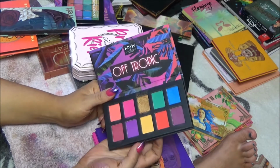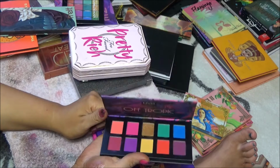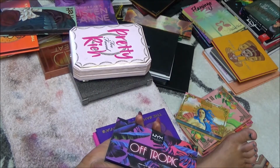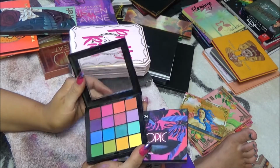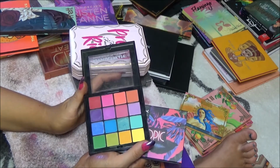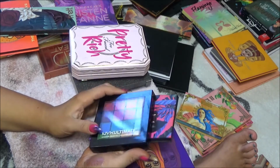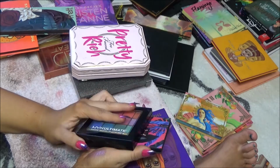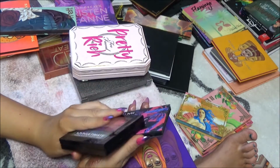Do I need this? I don't love a lot of NYX eyeshadows. I have the Ultimate Brights palette here, and I really just keep this because I know it's a really popular palette. I'm not that big on it, to be honest. And I'm wondering, do I keep these just to have them?